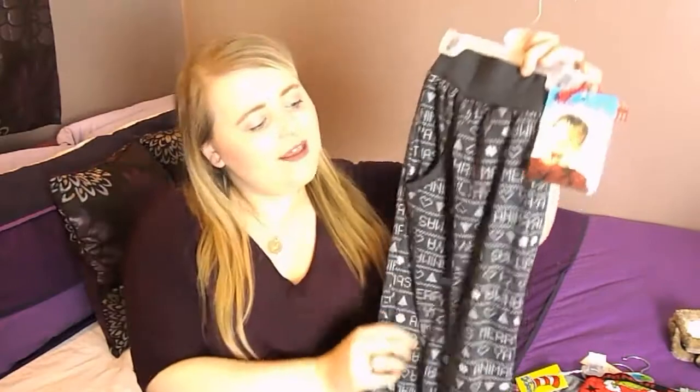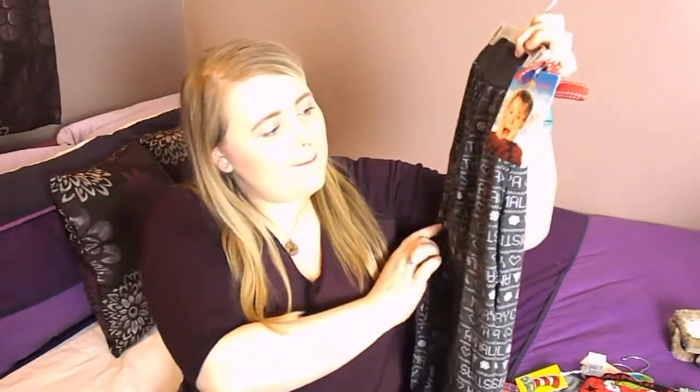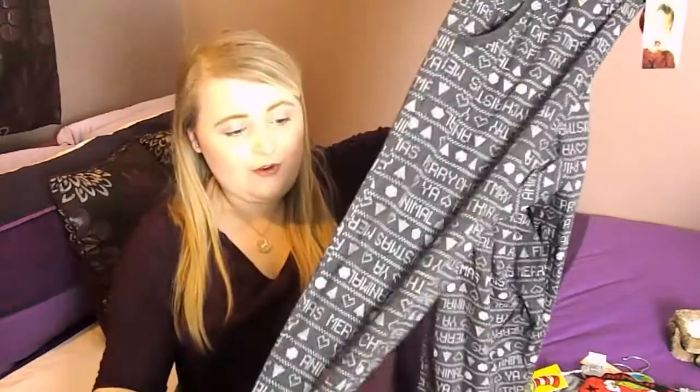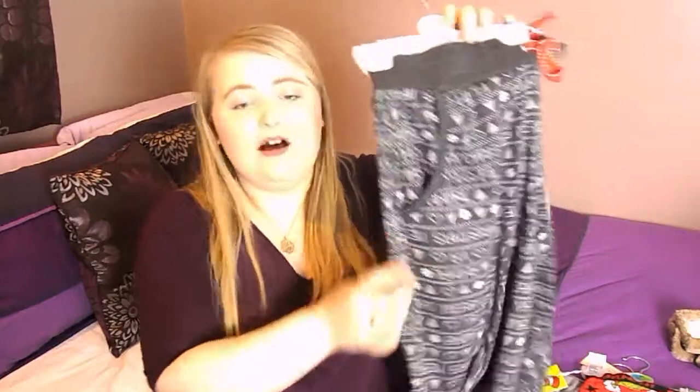At the moment, with it being Christmas, Primark have brought out Home Alone pyjamas, and I am a true 90s kid and had to have them. These were only £7, and again they're that legging style, but they are covered in Merry Christmas, you filthy animal all over them, with little snowflakes, little Christmas trees and little hearts.